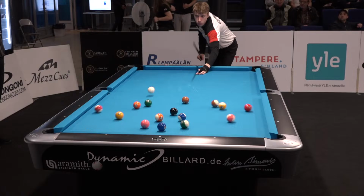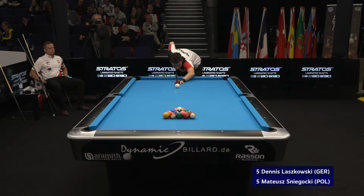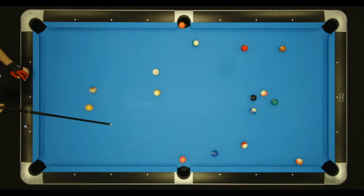We see Juma Dörner there breaking off in the under-23 division. He's leading 5-3 there, so he's got a couple of racks advantage. Dennis LASZKOWSKI, rack 11. And he has made a couple of balls off the break. 3 at least have gone in. Very good and solid break there from the German.